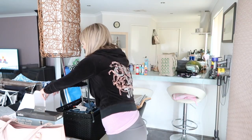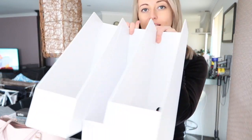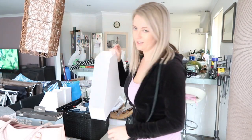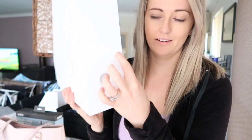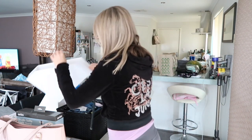So I got 3 of these magazine files. Now the reason being, you're probably thinking, okay, random. This is for the camper. I chose white because I'm going to be putting labels on this side. But I have a little trick for this, but I'm not going to tell you why until we put it in the camper and I show you my little hack. So stay tuned and make sure you tune into any camper videos because this will be in there. So 3 of those.